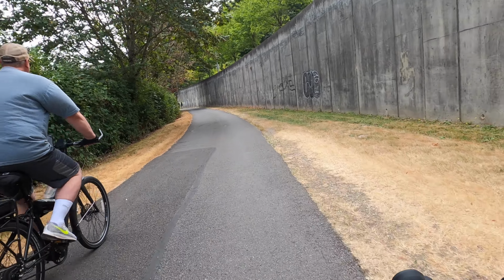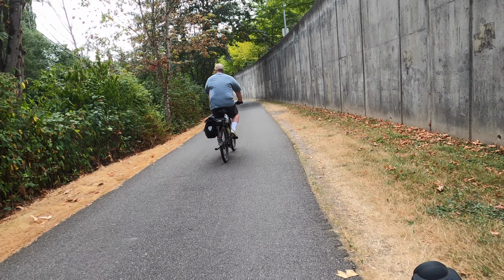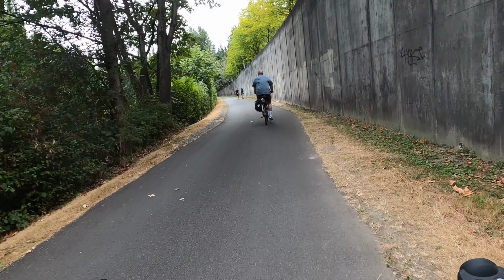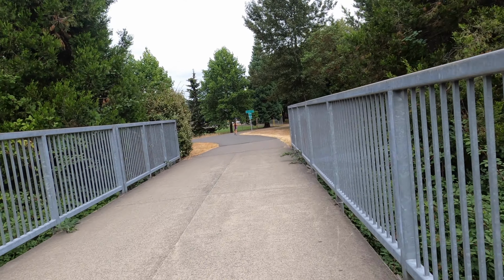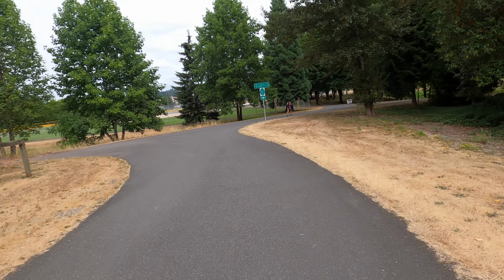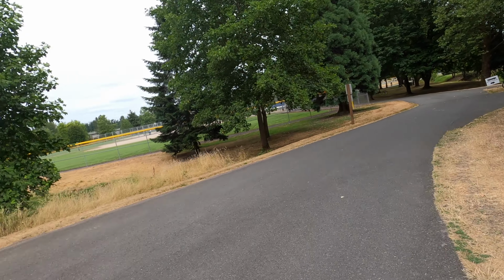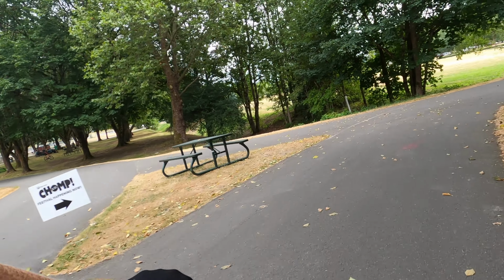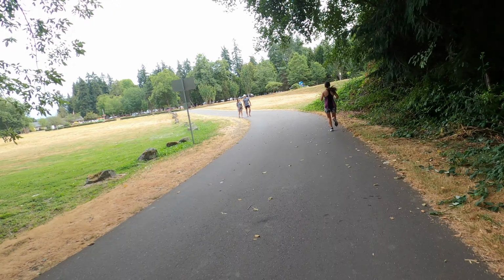Coming up on Marymoor, this concrete wall is a definite opportunity for some local art, I would think. This would be a great place for a mural. 10.13. Crossing the Sammamish again. We're in the beginning of Marymoor Park. I've only ever come here for the dog park. And I see a sign that says Chomp Festival happening, which to me sounds like food, and I'm hungry, so I think we're gonna go look for that food.